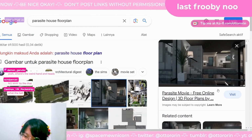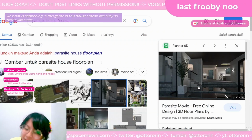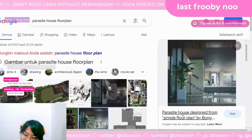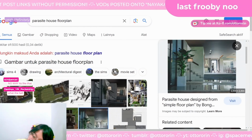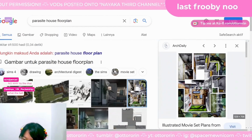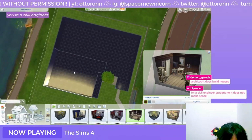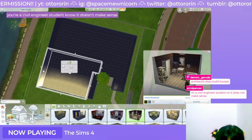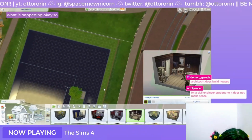What is happening in this game? In this house? Okay, so there's like stairs, and then ghost stairs. Isn't the lore of this house that an architect built it? Yeah, definitely. This is definitely just somebody expressing themselves in house form. What is this? You wanna see me try? I can try, actually. You're a civil engineer student. No, it doesn't make sense. Oh, wait. What is happening? You always think you understand it, but you really don't.